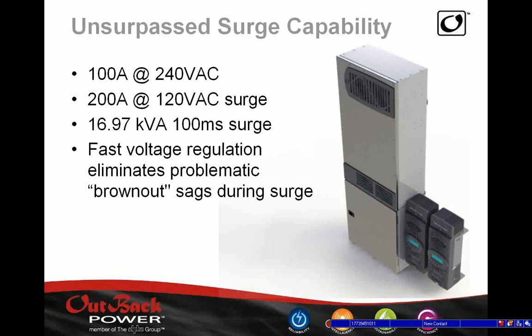But it's also important not just to have a high surge number, but to have a good surge quality while providing that number. There are products out there that allow a very high number, but at the sacrifice of quality. They allow the voltage to drop and dip precipitously. We don't believe that's acceptable. We believe that in today's world, with more and more sophisticated electronics, voltage quality while providing surge capacity is really key.